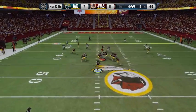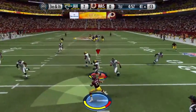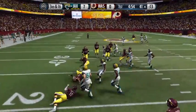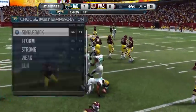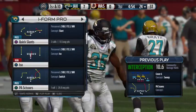Third and long. That ball has been picked off. Good piece of tackling. That was an awesome job by the defense. They just read the quarterback's eyes. They got in position, and they made the interception.